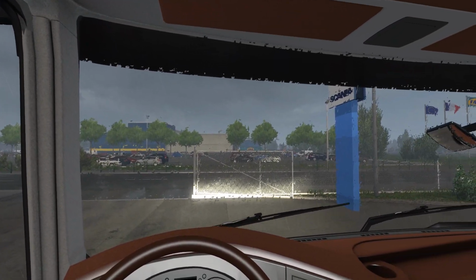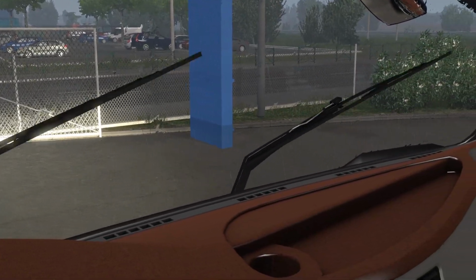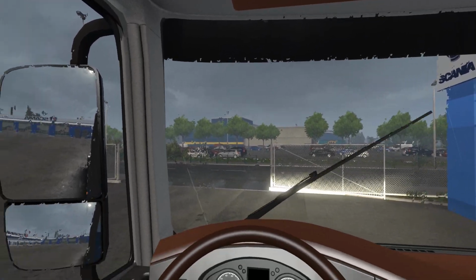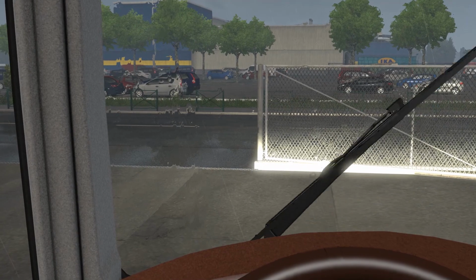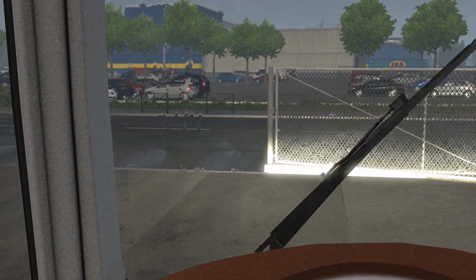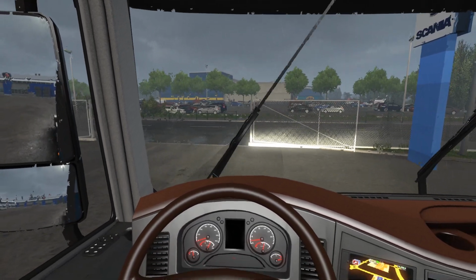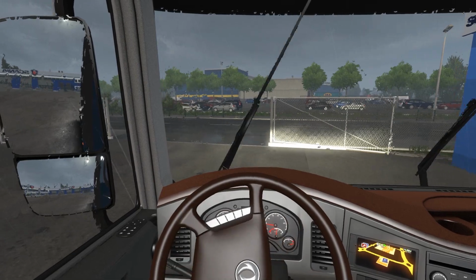But if we turn the wipers on, massive wiper blades on that, and if you look at the wiper blades themselves, they are actually quite detailed, which is I suppose a little bit weird to pick up on, but yeah, they do a good job, and they have lined the water up pretty nicely as well. I love the way that comes down the windscreen. But if we put it in gear, take the brake off, and we'll get going.